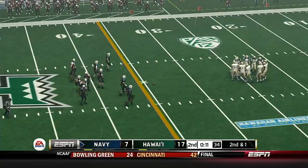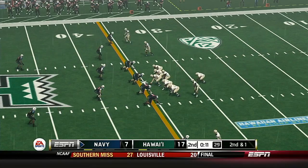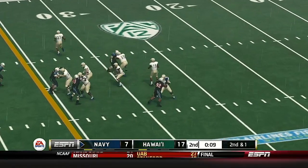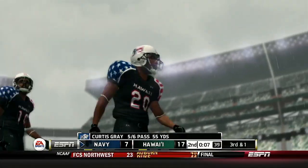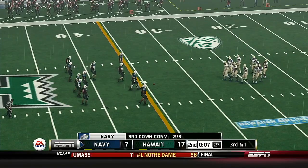Navy will have one timeout remaining. It's second down now, and they're just a few feet away from that first down marker. Looking for his man, incomplete. That pass didn't look exactly right when it left his hand. Sometimes you don't get a great grip on the ball, and it comes out a little wobbly.